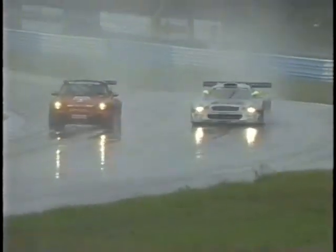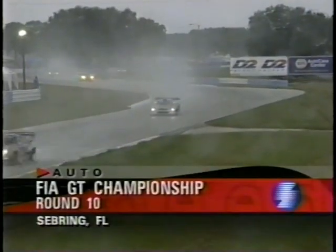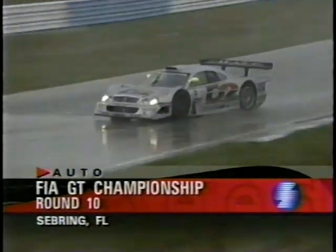That was Justin Bell in that white Viper. Justin Bell, the son of Derek Bell, now second in the point standings, still with a shot at the championship. Look at the team cars here side by side. Boy, I see that Gulf McLaren way offline there. These Gulf McLarens are having so much trouble today here in the wet at Sebring.